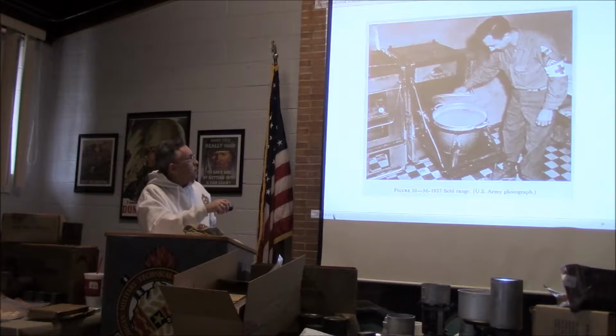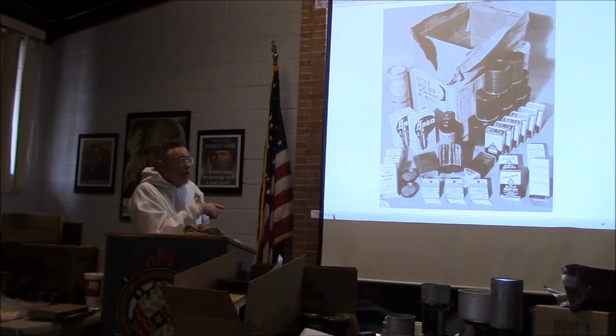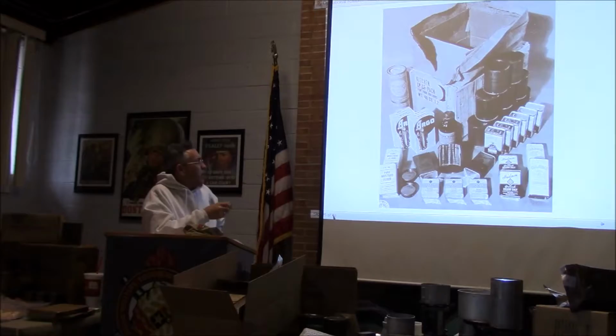Okay. This is the kitchen spice pack. Again, this is issued out to the field kitchens. I think you got one of these a week. This is your spices, baking soda, things like that. Like I said, they'd bake biscuits if they had time.